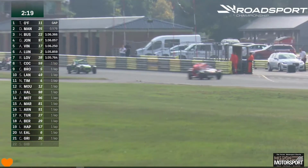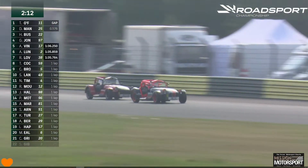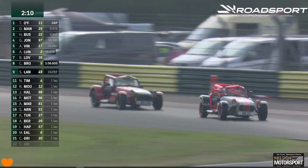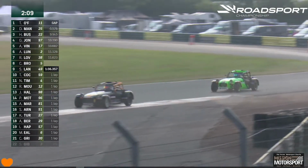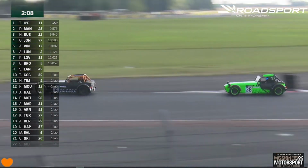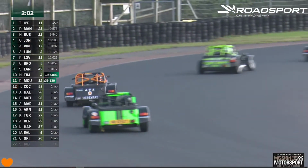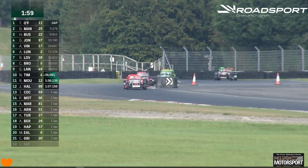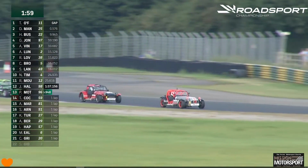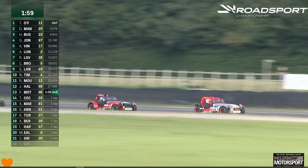And now, all the way back, I think if they've probably worked it out, or they might not work it out until the finish, the battle for third place is now between Bush, then Jones, but now also Alex Vincent, and also count in Andy Lund and Ryan Lovett. So it's now going to be a 5-car scrap for third place. Excellent stuff between these 5 cars at the front.